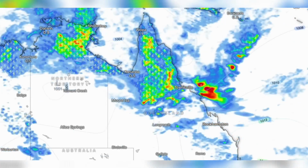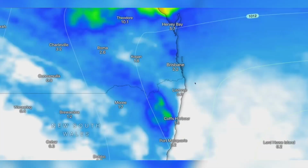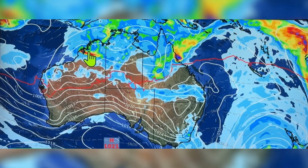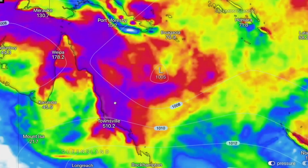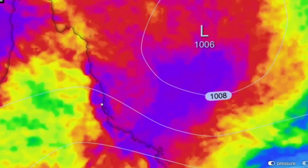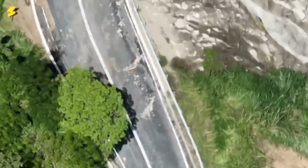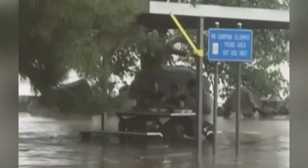Let me walk you through what the models are showing, because there is both agreement and uncertainty here, and you need to understand both. The ACCESS model, that's the Bureau's Australian Community Climate and Earth System Simulator, is indicating development of a tropical low in the Coral Sea over the next 72 to 96 hours. The system is forecast to organise northeast of Cairns, potentially reaching cyclone intensity by the middle of next week.